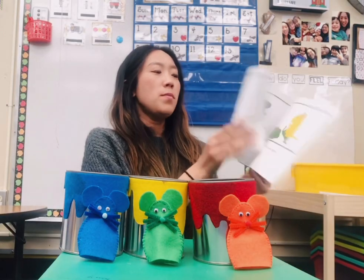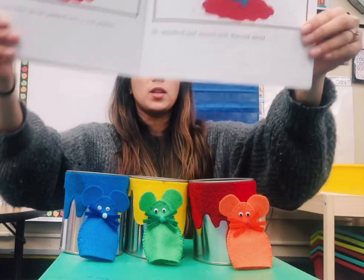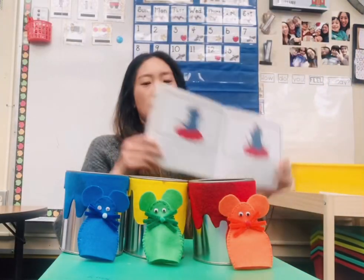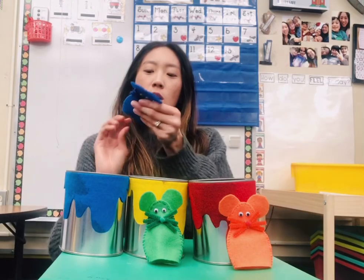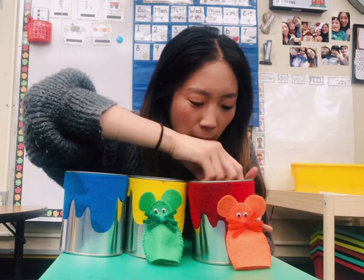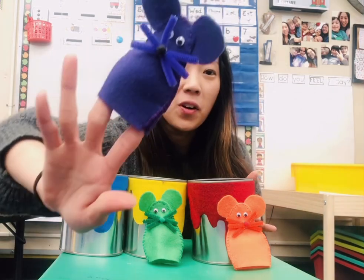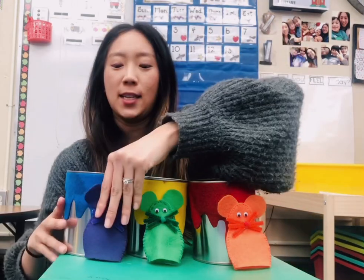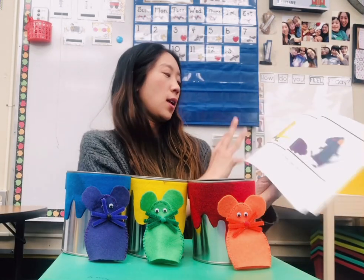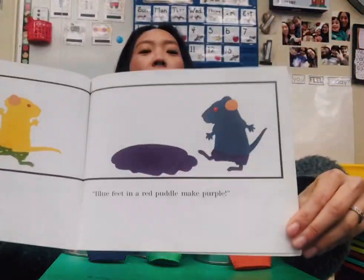And finally, the blue mouse wanted to hop in a puddle too. So he decided to hop into the red puddle. What do you think we're gonna get if we mix blue and red together? Let's see. Let's go in, ready? Swish, swish, swish. Red and blue make purple. Look at that. Oops. Purple, they shouted. Blue feet in a red puddle make purple.